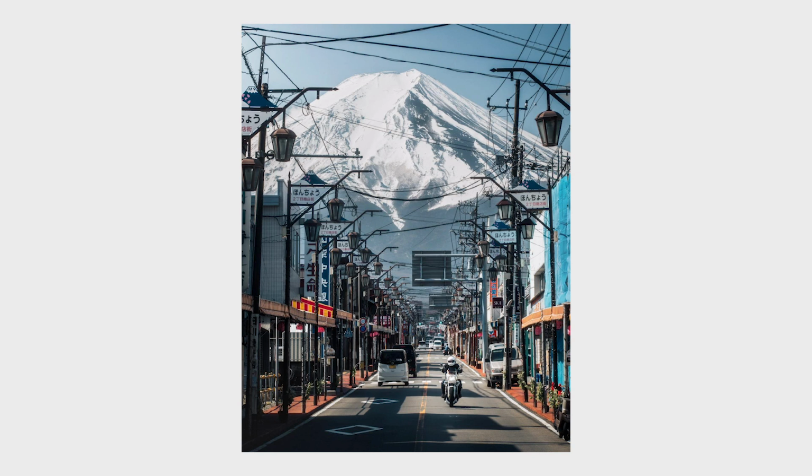The next photo, taken of Mount Fuji. But we're in a town. So we have giant Mount Fuji in the background. In the foreground, we have a cityscape. We're standing on a road, looking down the road acting as a bit of a leading line.